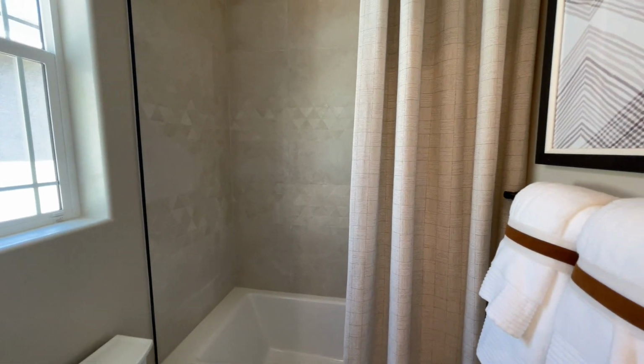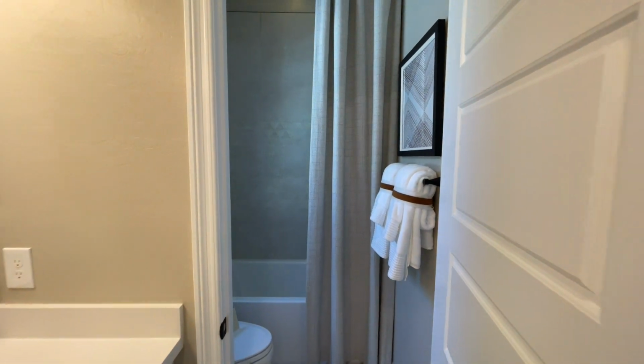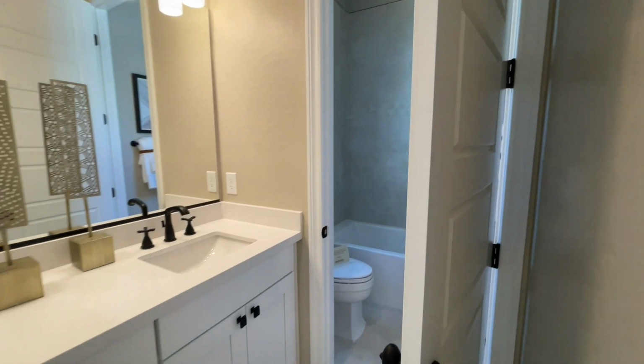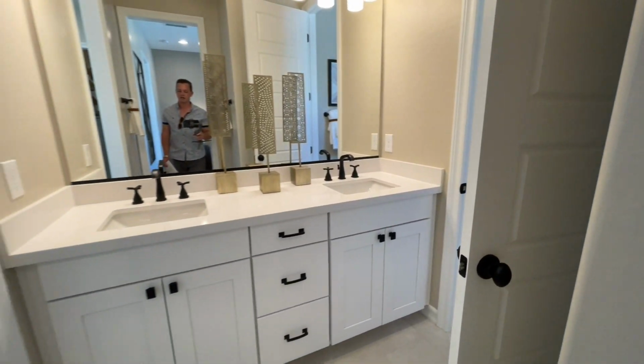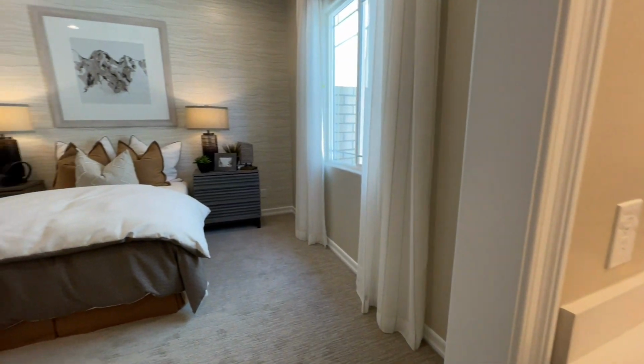I do like that at least there's a lip with this builder, because I joke about it on all my videos. I wish it had the soap niche, but do keep it in mind, it will be fiberglass. I do know a lot of buyers do prefer that. It is easier to clean, there's no grout lines. Coming on out of this Jack and Jill bath.